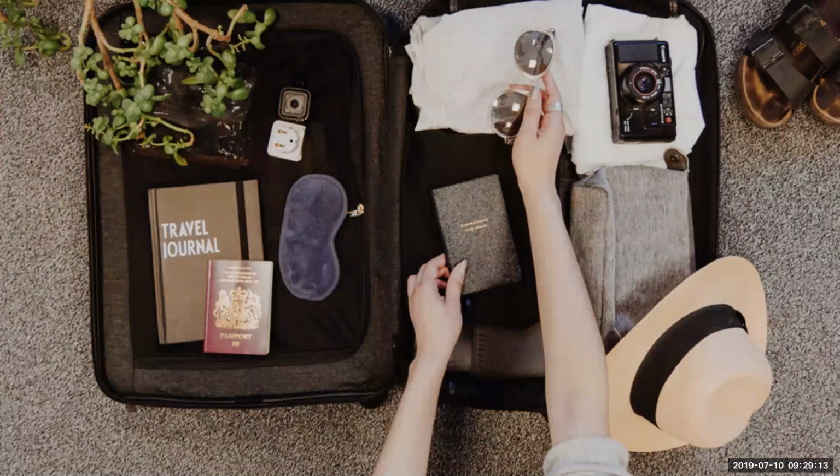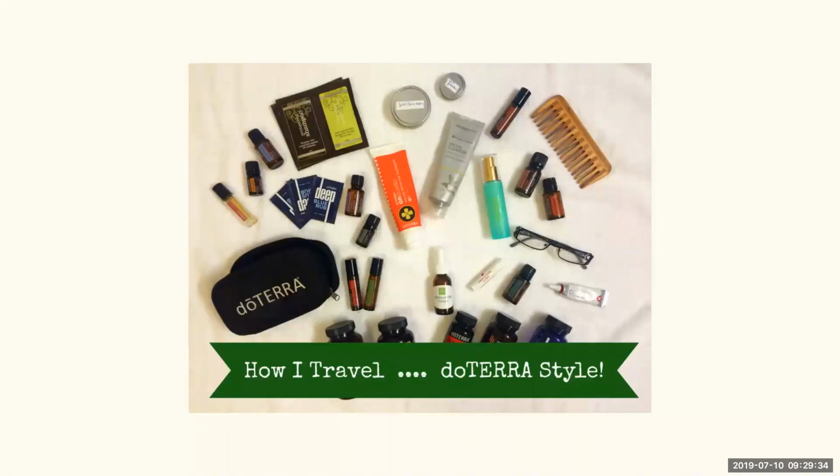Because let's just be honest, you really don't want to go anywhere without these. Right. But yet, as much as we feel like we need them all, you can really do well with not having every single one of your oils in your arsenal. Very true. You may get there and wish that you had them, but that's happened to me before.